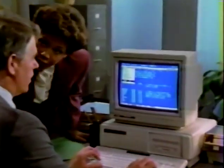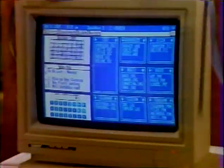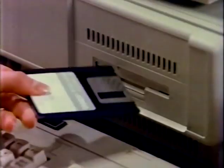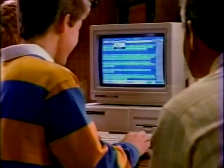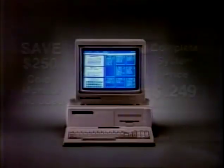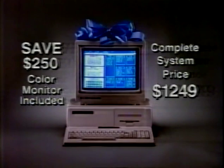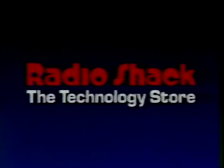Radio Shack's sale price Tandy 1000 TX brings the gift of a true high-speed business computer to your home affordably. PC compatible, easy to use, with 7 ready-to-run programs for the family. Keep a budget. Write term papers, even create graphics or learn music. Save $250 on the high-speed Tandy 1000 TX, color monitor included, only $1249. Tandy computers, because there is no better gift value. Only at Radio Shack.